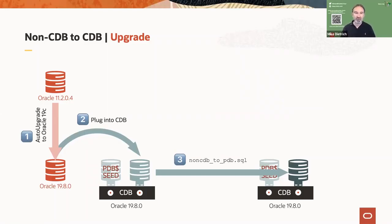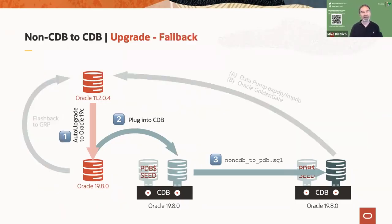Then for the upgrade, as I explained before, upgrade first. I think this is way more safe because for that upgrade, we have a proven fallback. We have a guaranteed restore point. AutoUpgrade by default sets a GRP. We can always fall back if something goes wrong. Then plug in. Again, you need to create a blank CDB here and then convert, and AutoUpgrade does that all for you.